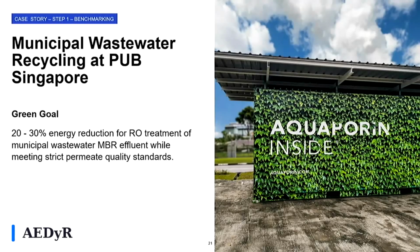We have teamed up with the Public Utility Board in Singapore for many, many years. And one of their green goals is to reduce the energy consumption for their various water reuse activities. And their target is minimum 20%. So they do operate a lot of reuse facilities.